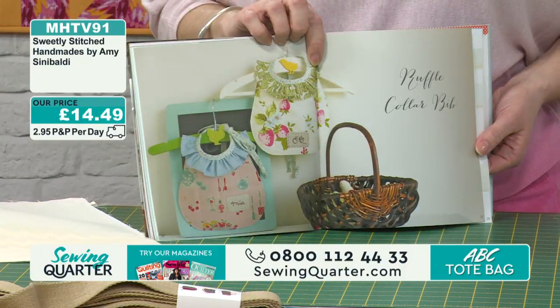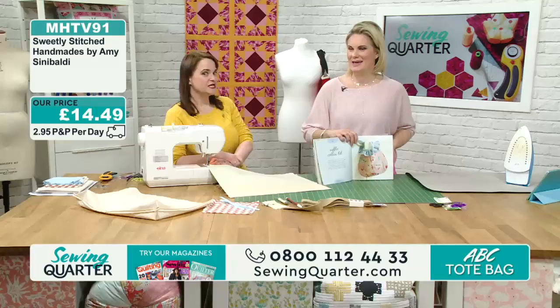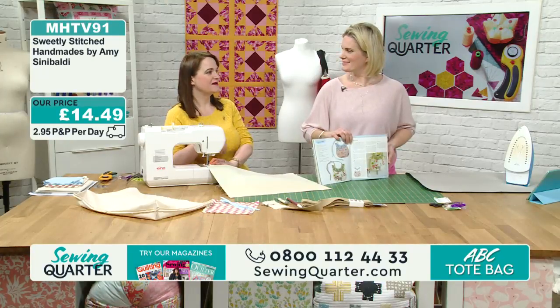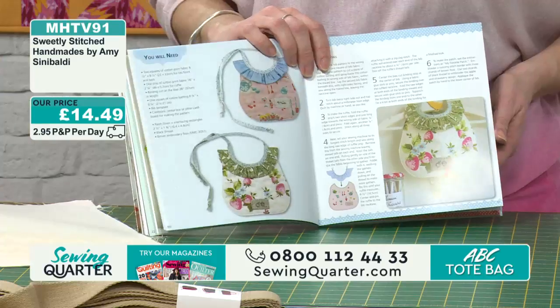Oh, look at this. Ruffle collar bib. A friend of mine, whose birthday it is today, happy birthday Melissa, said when she had her children little, she used to make matching bibs for their outfits because she thought all the other ones from stores were miserable, so she used to make them. So I thought of her when I flipped through that book. Gosh, that's dedication, isn't it?